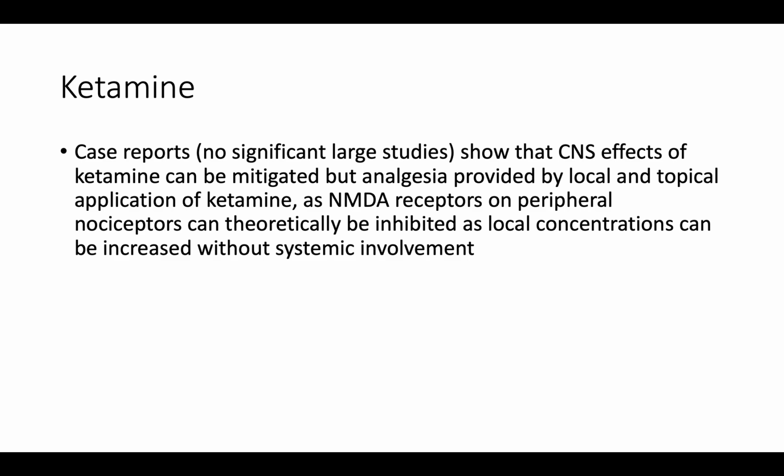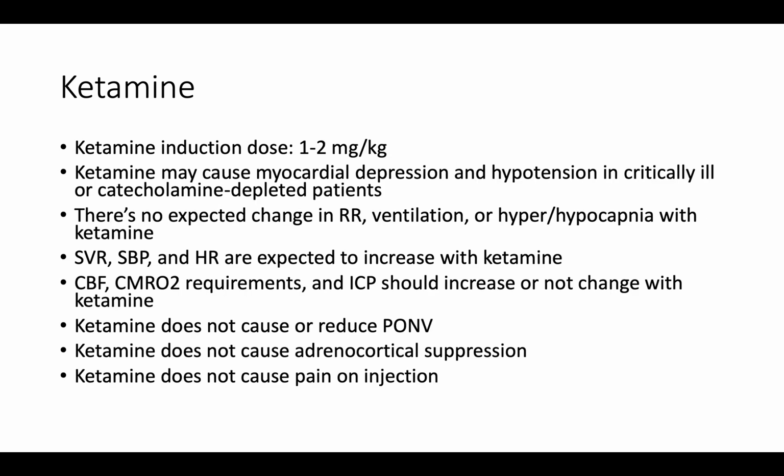Case reports do show that CNS effects of ketamine can be mitigated, but still with analgesic effects by local and topical application of ketamine, as the NMDA receptors on peripheral nociceptors can theoretically be inhibited, as you can achieve high local concentrations without systemic involvement. This is just something Miller was talking about. You can have some local uses for ketamine, perhaps. Again, these are case reports, not lots of double-blind studies or anything like that.